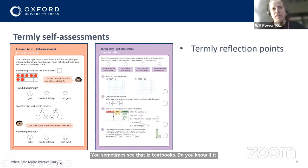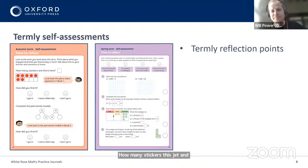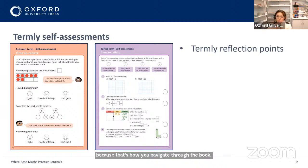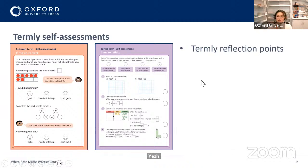That is a very good question. How many stickers does Jenna need is the question. Minimal stickers. And if it is there, it's very small. I think there's a reference at the top of the page, just because that's how you navigate through the book. I think it references the term that they're in and the week of teaching. But as these have been published completely aligned to White Rose Maths, that is the White Rose programme, so there is a certain amount of coherence that has to be reflected. Completely see your point about learners working at different levels.